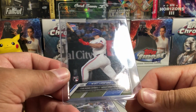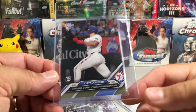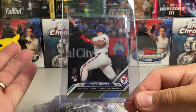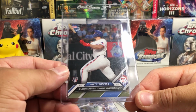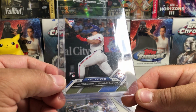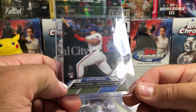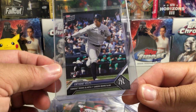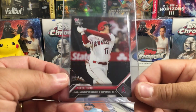Of course, one of my favorite teams is the Rangers, so when one of my rookies does something good, I like to buy their Topps Now card. Wyatt Langford. See, I don't have any Wyatt Langford rookies, except for my Topps Nows, because I haven't opened a ton of 2024 stuff. It's just so expensive. That's when he hit his first career Grand Slam. Here's an Anthony Volpe getting his first Grand Slam. They did a Topps Now card, rookie card.